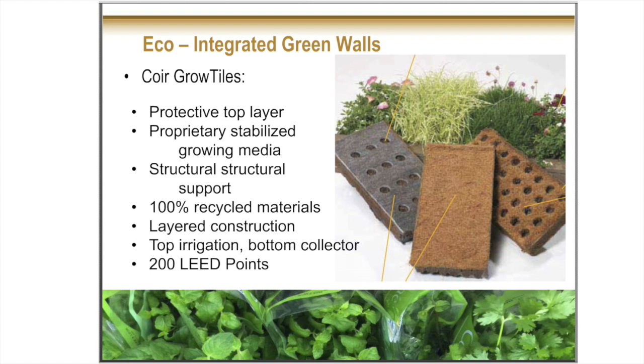So this one is grow tiles. As you can see, the holes, there's a protective top layer. There's a growing media that is supposed to be stabilized. There's also a structure that goes around those modules so they can be hanged also. Right now, you don't see it. It's made up of 100% recycled materials. It's got a layered construction. And this time also, it's got a top irrigation with a bottom collector. Next slide.